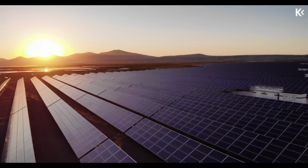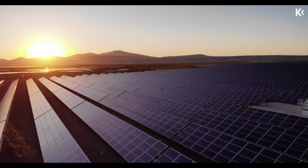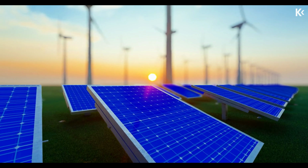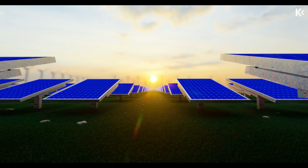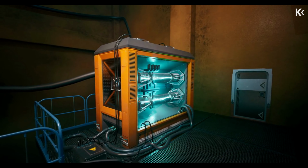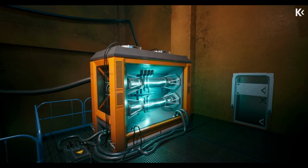Energy will primarily be harnessed from solar panels strategically placed to maximize sunlight exposure. Due to Mars' frequent dust storms that obscure sunlight, backup energy solutions, such as compact nuclear reactors or advanced battery storage systems, will be vital. Innovations in energy storage and transmission will ensure a consistent and reliable power supply for all operations, including life support, agriculture, and research activities.